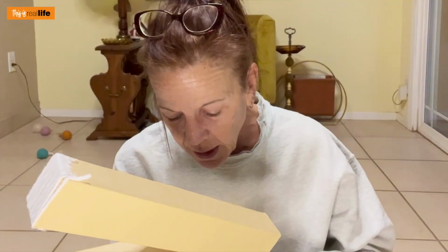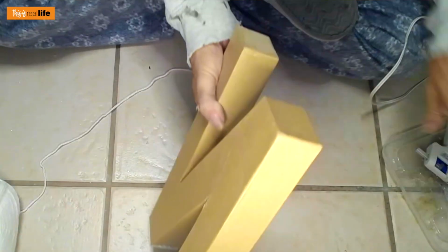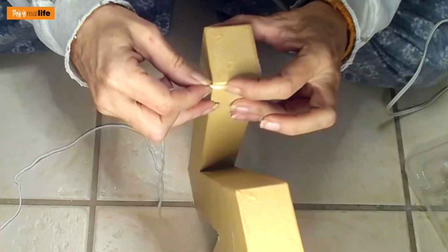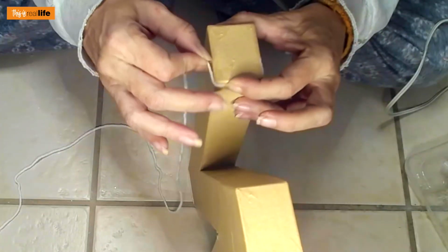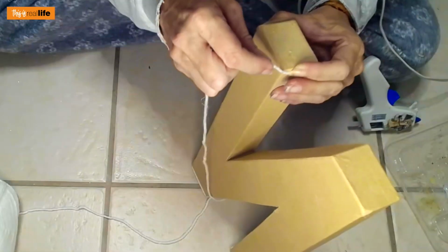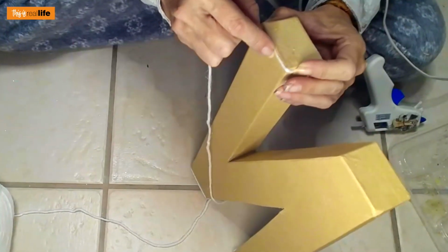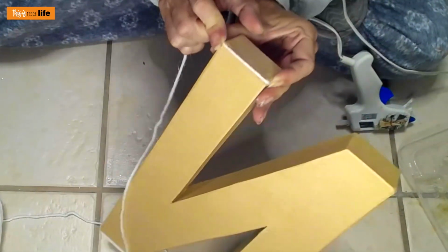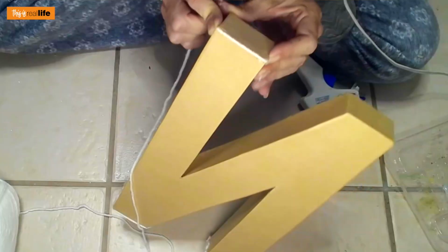I'm gonna put a little tiny baby line of glue and I'm gonna lay that right along that very bottom edge. For this first one, I am gonna glue every little corner just because I don't want the yarn to slip off the bottom. So just make sure you're keeping your yarn as close to the bottom edge as you possibly can. Again, we're trying to avoid seeing any of the craft paper underneath.